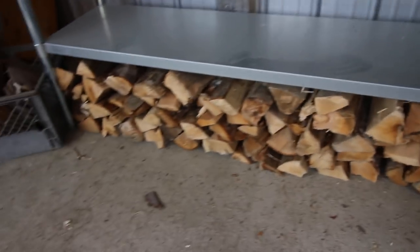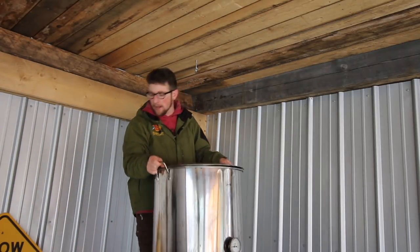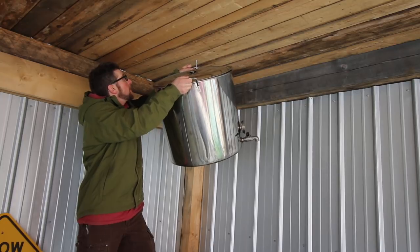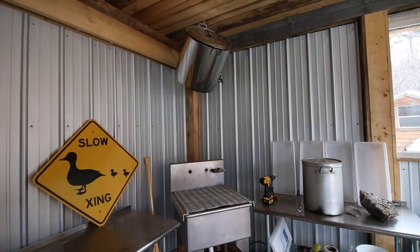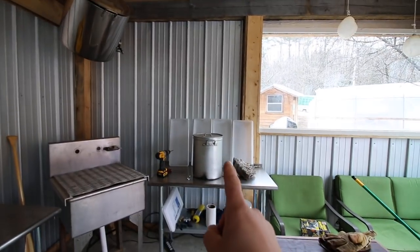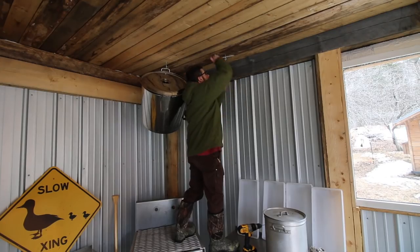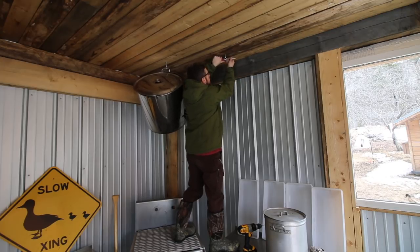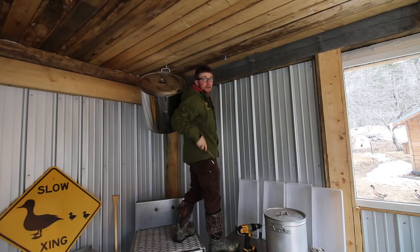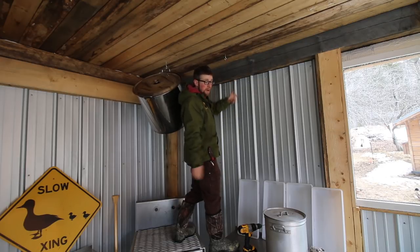Got our load of hardwood, newspaper, and a bunch of kindling. We got this big old 23 gallon stock pot. I hope I can hang it and keep it up out of the way. I think that works. We got the other 10 gallon or 8 gallon stock pot. I'll hang that one over there. One of the nice things about the outdoor kitchen being made out of solid wood is I can hang hooks wherever I want. If I don't like them, take them out and hang them somewhere else.